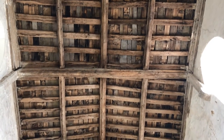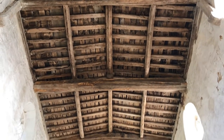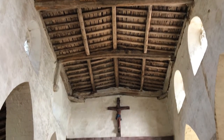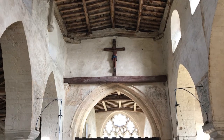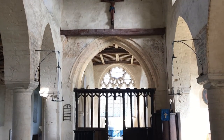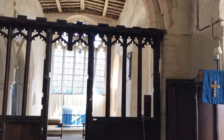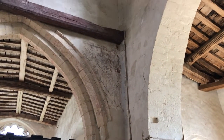Just look at those beams. How old are they? Are any of them pre-19th century? Possibly Tudor? And that rood, the medieval term for the Christ crucified. When was that put up there? Surely it's not pre-Reformation. I can't find any information. But that's certainly a pre-Reformation rood screen below it.